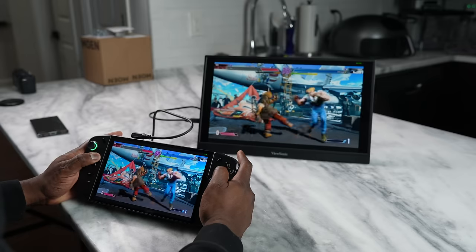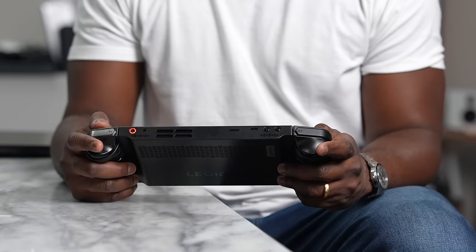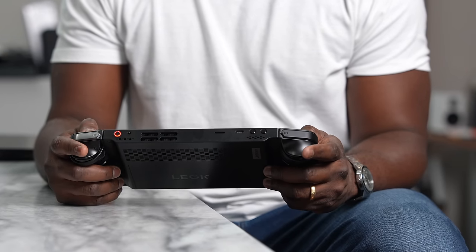It just feels more comfortable, it's easy to play. And again, it's a single player experience. Street Fighter 6, it's the same thing. I love playing that game constantly. It's easy to jump into and play. So a lot of single player experiences work well on the Legion Go.